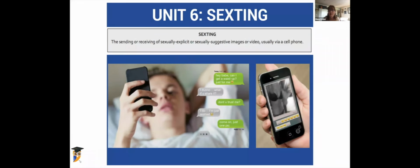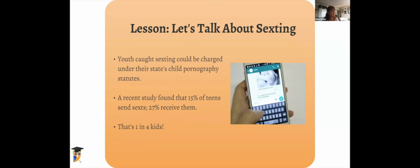And then because we're talking about visual literacy, it's a really good time to talk about sexting. Kids generally are in eighth grade for this unit. So sexting is really an important topic, especially as they're going to go off into high school. And just so you know why we cover it, super important data on sexting. It's very, very serious. Youth caught sexting could be charged under their state's child pornography laws. This is so serious because a lot of those laws have not been updated to take into consideration kids sharing sensitive images about themselves. And sexting includes things that are sexually provocative as well, so it's important for kids to know that.